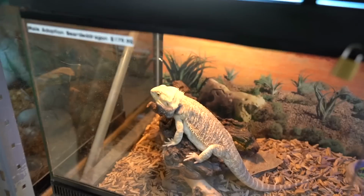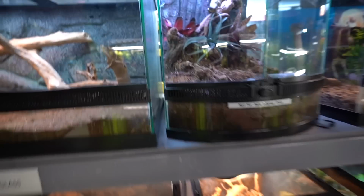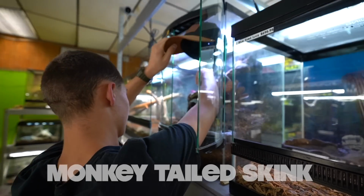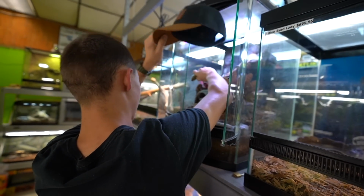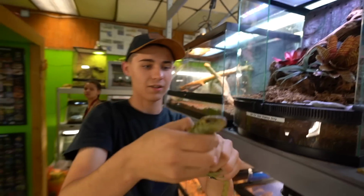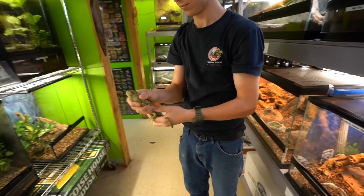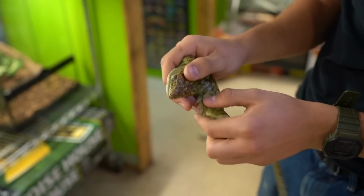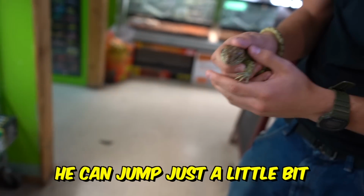Look at him. Hey, hey, hey! What is that? Whoa! So that is a monkey-tailed skink. Correct. From Madagascar. And if he bites you, what happens? You get a big chunk of skin gone. Can you jump? He can jump just a little bit.